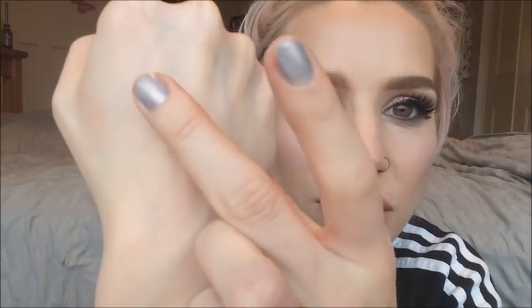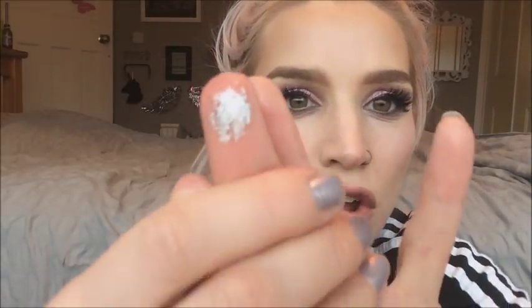Let me show you. If I press down that glitter on my hand, you can't see it on my hand, but can you see there? It kind of forms a smooth surface. It's very strange. This is literally the only glitter palette I feel that I've ever had that I've really loved.